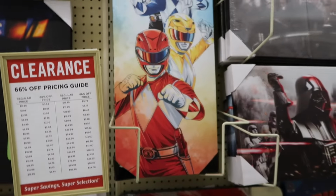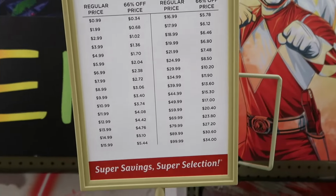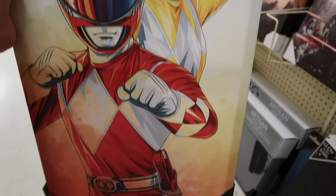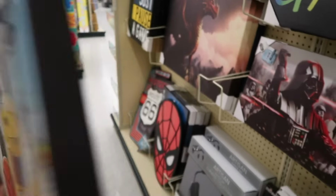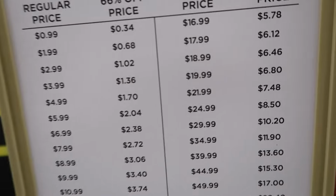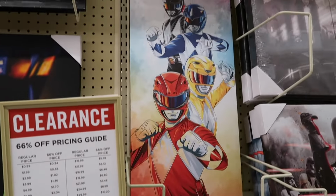Like, staring at this Power Ranger picture going, yeah, it's probably the same price. Like, holy cow. This is gonna blow your mind. Okay, so I thought this would be like 44 bucks. It is priced at $24.99. Look at this chart. At $24.99. Are you kidding me? $8.50 for this? I think the big mistake I made was actually bringing my wallet in.